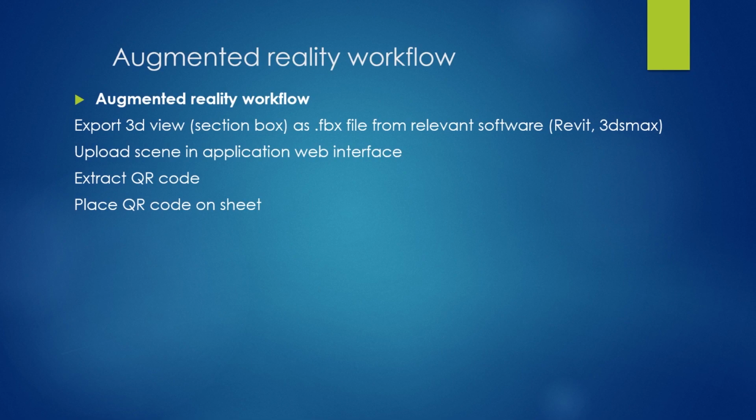But before moving into augmented reality, I would like to talk about the workflow to achieve the desired result. At first, a 3D view must be exported as a common 3D file format. I am a Revit and 3D Studio Max user, therefore I was using a 3D view which usually had a section box in Revit, or a direct export from 3D Studio Max as an FBX file. Due to performance limitations, I usually export small scenes, thus the section box in Revit is vital.